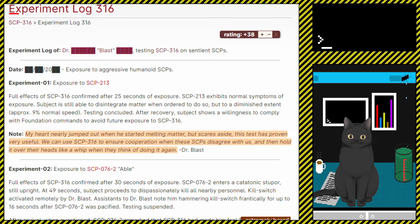Experiment Log 316. Experiment Log of Dr. Redacted Blast Redacted, hereon referred to as Dr. Blast. Testing SCP-316 on sentient SCPs. Date redacted, date in the 2000s. Exposure to aggressive humanoid SCPs. Experiment 01. Exposure to SCP-213. Full effects of SCP-316 confirmed after 25 seconds of exposure.